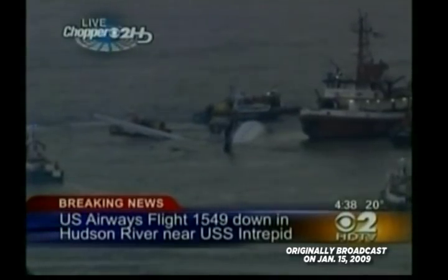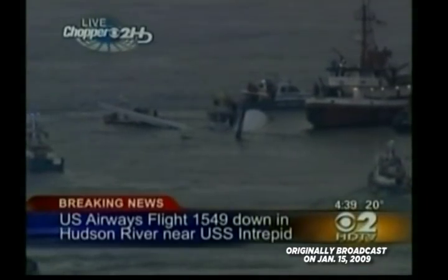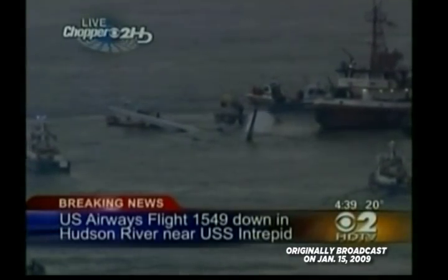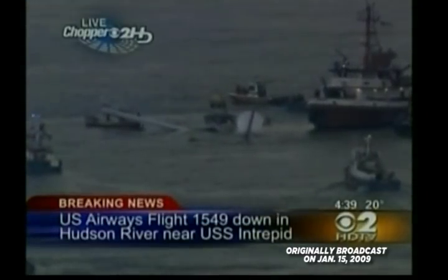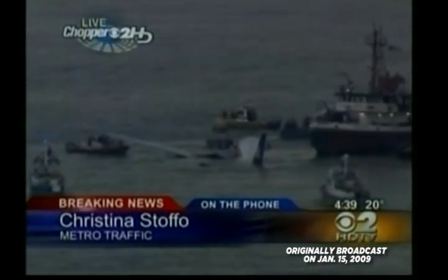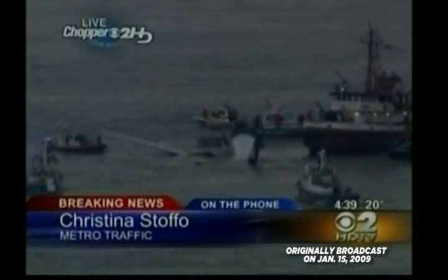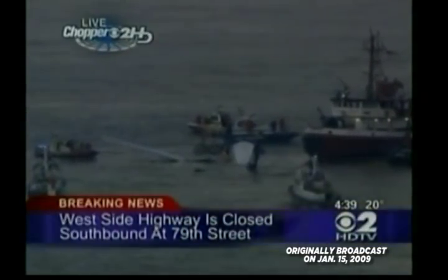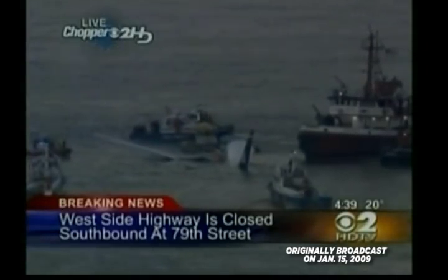On the phone with us now is Christina Staffo with Metro Traffic. We have already put up a graphic saying that the West Side Highway is closed south of 79th Street. We're sure there are many other streets affected by this. Christina? Oh, thank you guys so much. That's right, the southbound side of the West Side Highway at 79th Street is completely shut down right now. All traffic is being detoured onto 79th Street. Now, also, 42nd Street has lane closures because of emergency activity related to this situation.